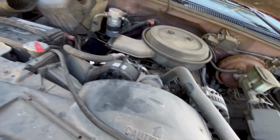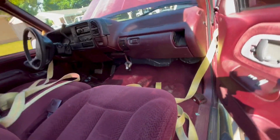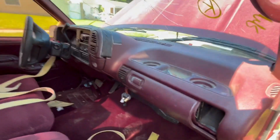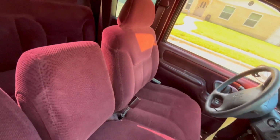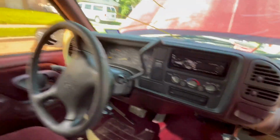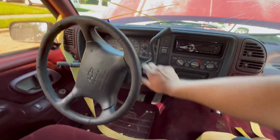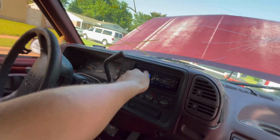So, get that out the way. Oh, well, it's gonna hit. But let me go ahead and start it up, guys. Hopefully, that door doesn't slam on me again. Let's see. And give you a better look at the interior. Look at that. And like I said, the dash is always broken, guys. But watch this. Like us Mexicans say, al llavazo.